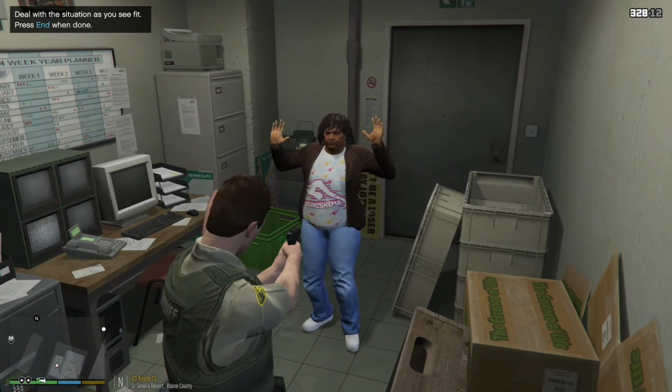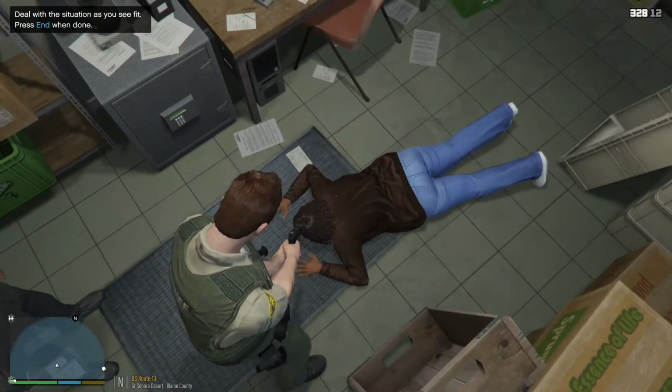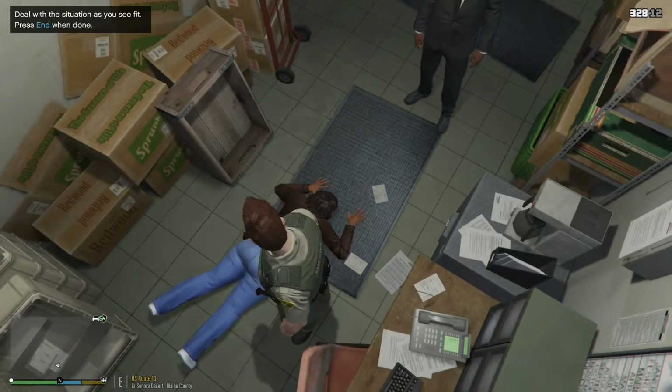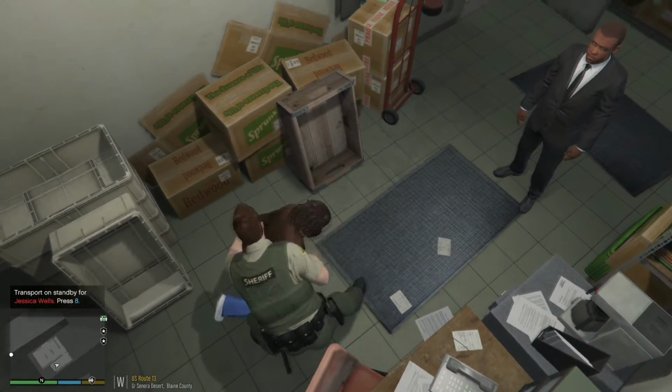Alright, man, I'm gonna need you to get on the ground for me. Place your hands up. Okay, I'm gonna need you to place your hands behind your back. Alright, I'm gonna go around her here, and that way I can place an arrest. Dispatch, scene's gonna be code 4. I'm gonna have 1 black male, 1015.